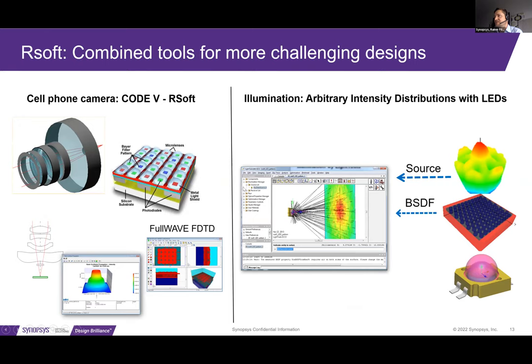Here are some other combined methods where we have a camera system designed in Code 5. You get a near field light distribution here from Code 5. But how does this light distribution interact with the microstructure, with the MLA, micro lens arrays, on top of a photodiode? You see the photodiode here together with a color filter, and you would like to see the absorption or diffraction effects at the end of your system. And you can analyze this in combination with Code 5.